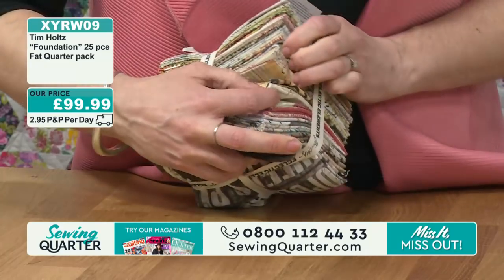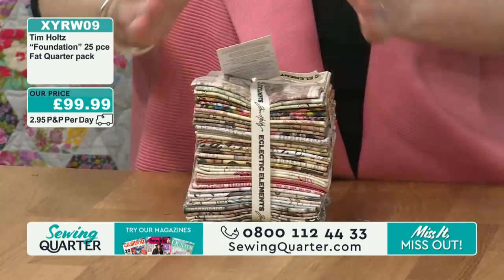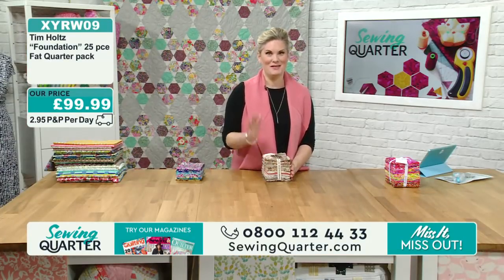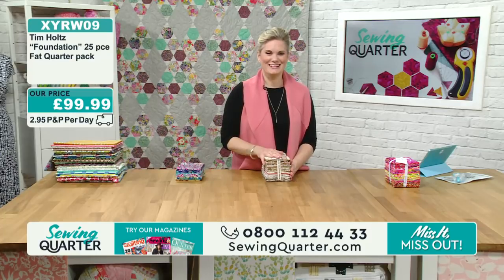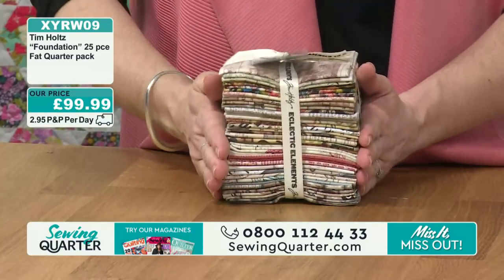I do like a spot of Tim Holtz in my stash. I'm going to be honest, my last fat quarter bundle that I bought from Tim Holtz is all ironed, ready to go. I don't know what to do with it yet. I'm at that stage. So $99.99, 25-piece fat quarters. Tim Holtz normally flies out the window, which is why there is only 1 of these left.